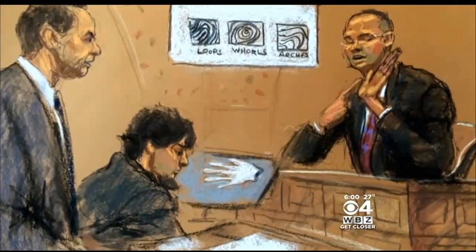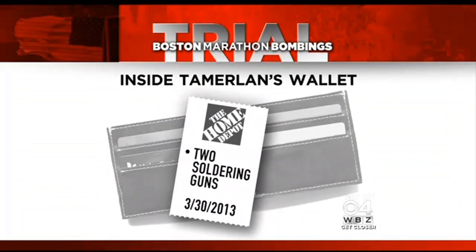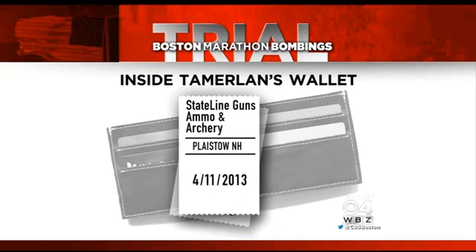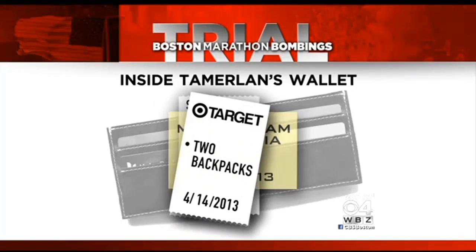That same witness testified to what was found inside Tamerlan's wallet when it was found in the brothers' Honda Civic. It included a March 30th receipt from Home Depot for 2 soldering guns, an April 11th receipt from State Line Guns and Ammo up in Plastow, a $900 MoneyGram to Russia from the 13th of April, and the next day, 2 backpacks purchased at Target.